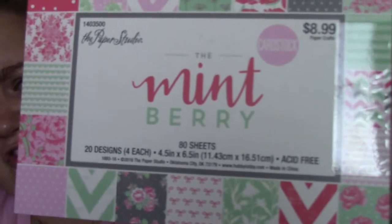The next one I got was Mintberry, which is such a cute little name. Ooh, so pretty. Oh, I like that one. That one's really pretty. Like the mint. That's really pretty too. So shabby chic. I'm really loving this whole shabby chic thing that's been going on lately. Look at that. That is so pretty. These look so pretty with planner spreads. I'm thinking of so many planner spreads right now that I could do with this, and I'm kind of sad it's not spring right now.